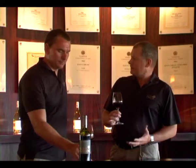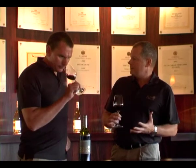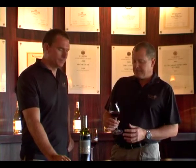But really, it's always been a fact with Glen Carlou that the wines always over-deliver, particularly on price point. Yeah, for sure. And going back to a little bit more commercial, it's a consumer proposition that's really, really good, an easy drinking, full-bodied red wine with soft tannins and just really accessible.